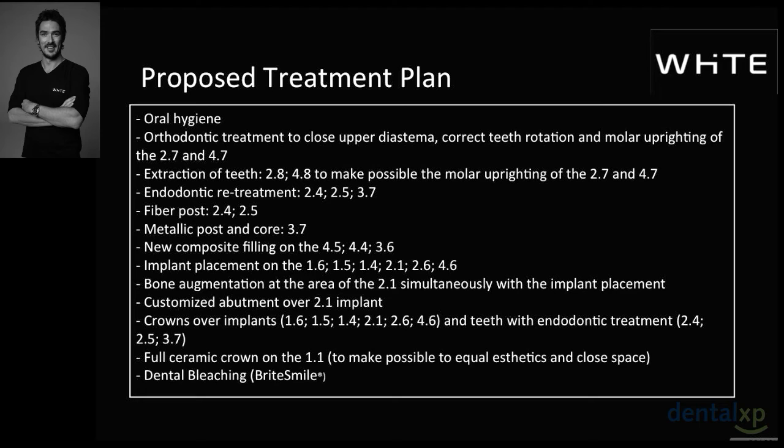We need to do a customized abutment over that central implant, because we know that we need higher aesthetics, and just do straight metal-fused-to-ceramic crowns on those implants in the posterior regions, and do some bleaching so we can offer her a perfect smile. Now, that is everything in a nutshell.